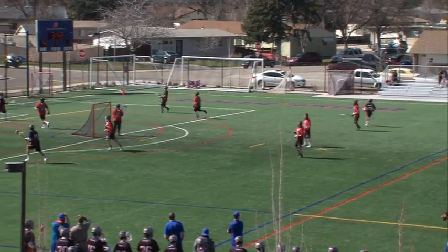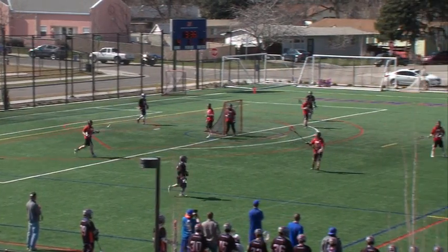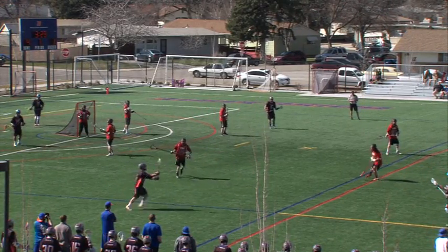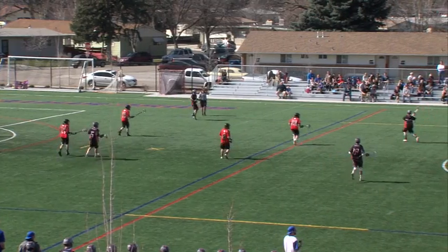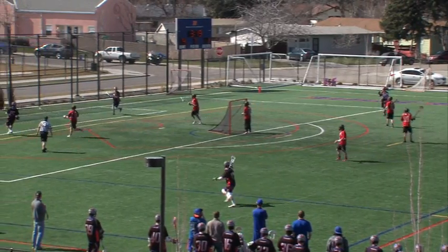And they're going to start swinging it around again. There's Boise State swinging it to the near side. Number 5 with possession of the ball now, as we get a fresh substitute in. And he's going to make a deke, and he didn't want to push it up. So passes it back to number 18, over to 21. Over to the far side, and back behind the net again.